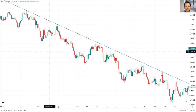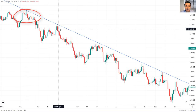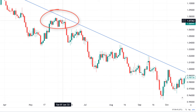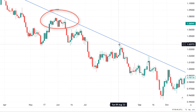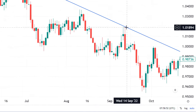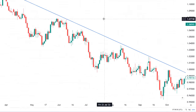This is Euro US dollar. So this was a trend I picked up on the highs from February 2022. An absolutely great downtrend in Euro US dollar. Comes back to it in May, June 2022. That was the third touch for me. Market sells off. We have various attempts on the way down into the end of 2022 to test this trend line. So good short sells into the trend line.